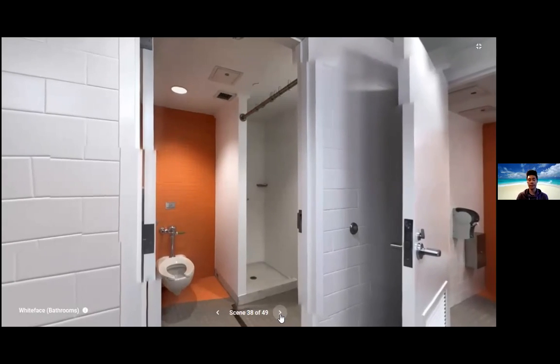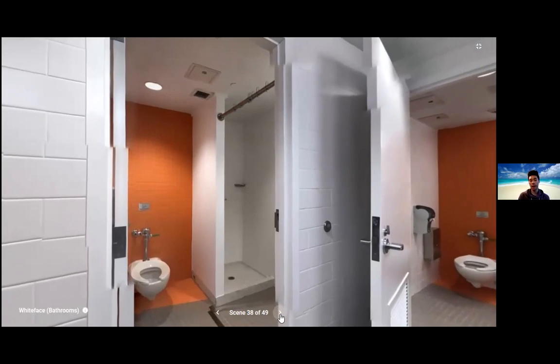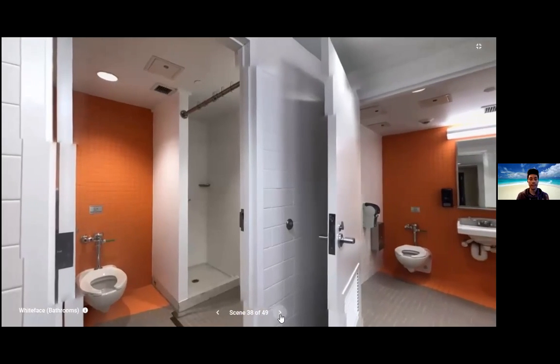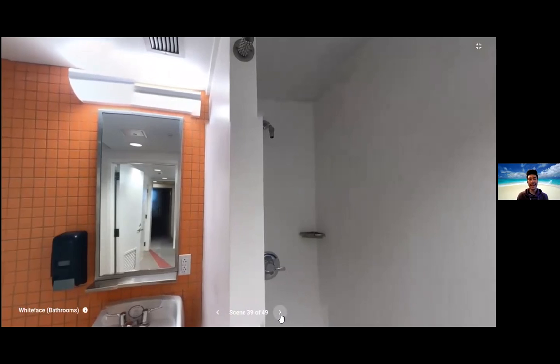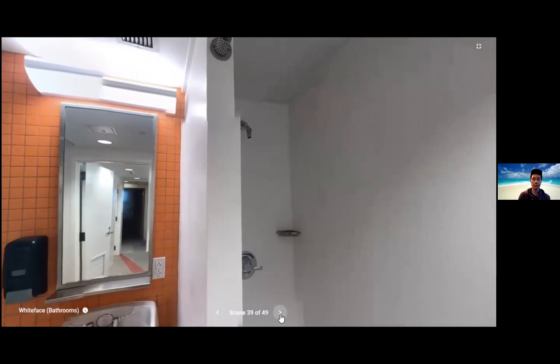Here we have an example of the Whiteface bathroom. So here they include bathroom pods. So as you can see, each of these have a shower and a toilet. And in order to emphasize privacy, you can see that they are able to be closed, which is pretty nice. And as a result, each of these pods are gender neutral.